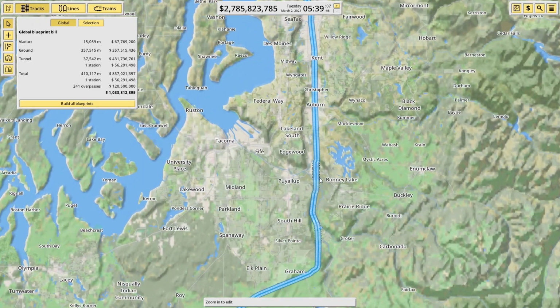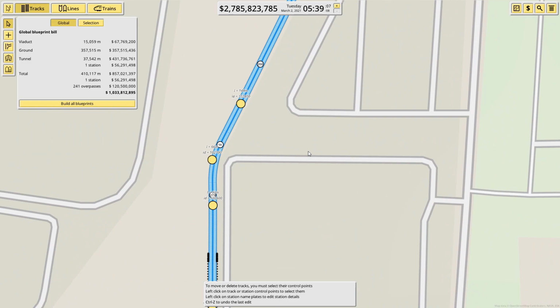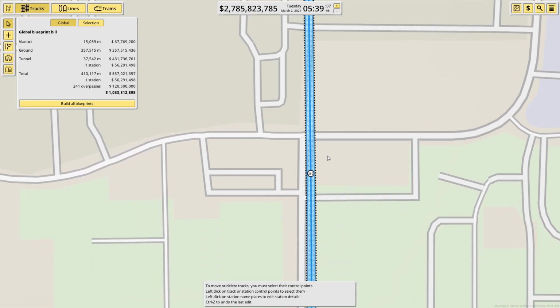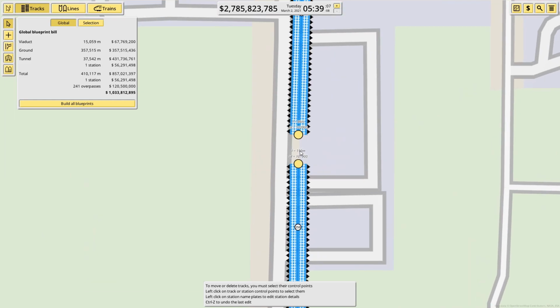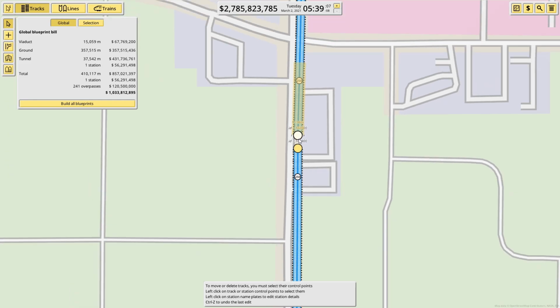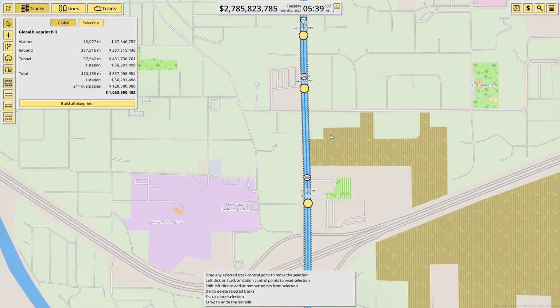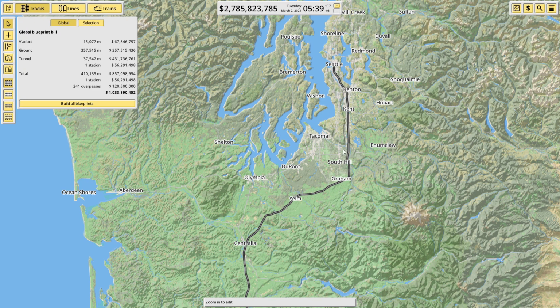See a gap. Is it just an artifact? Nope. Ooh, that would have been awful. That would have been truly frustrating. Okay. Is there another gap? It does not appear so.